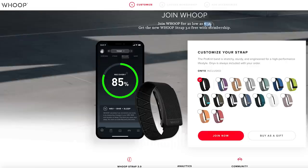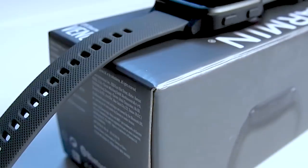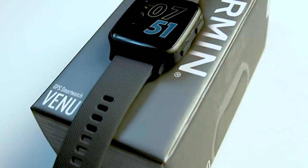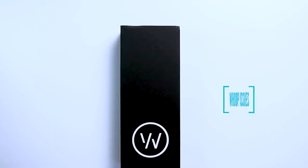For me, the major downside is that Whoop is a subscription service. You pay $30 per month for a minimum of 6 months for a strap and access to the app. Now, this is quite a large amount of money, and once you stop paying, the strap itself becomes useless since you no longer have access to the app. You have to ask yourself if a one-time payment for a Garmin, Fitbit, or Huawei watch might make more sense if you plan on using it for several years. I personally feel that 30 bucks a month is quite a lot of money, but for others it might be a very good deal.